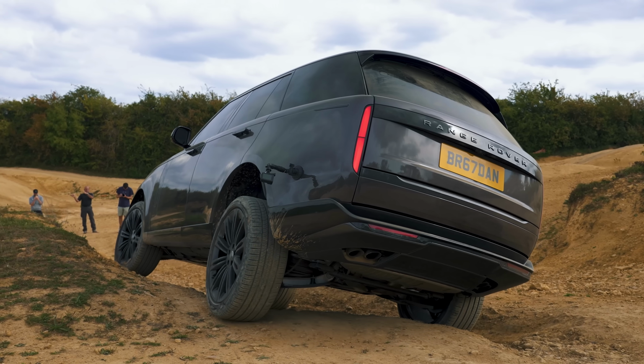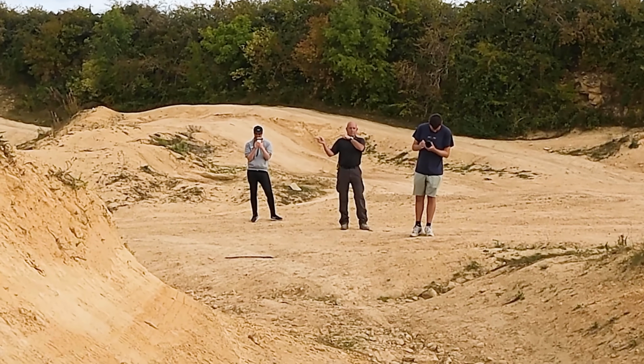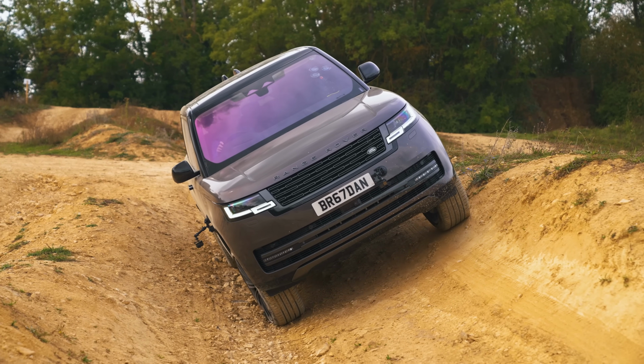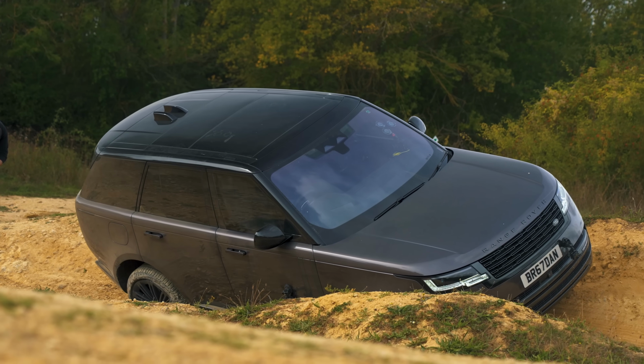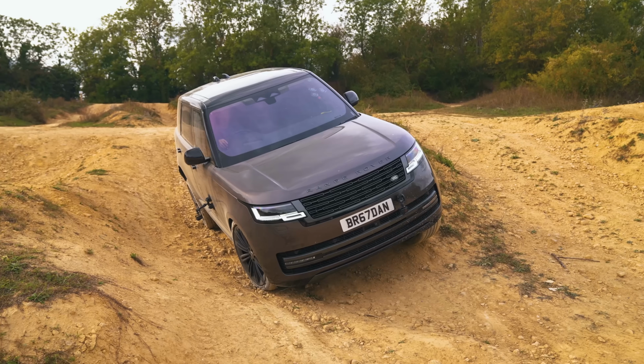Why is Darren telling me to go more left? This seems, wow, look at this. I mean, you can hear it slipping just a bit. That graunching noise is the tyre just slipping slightly.